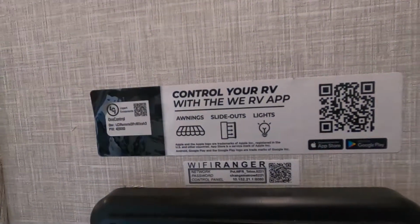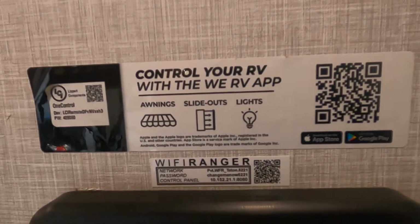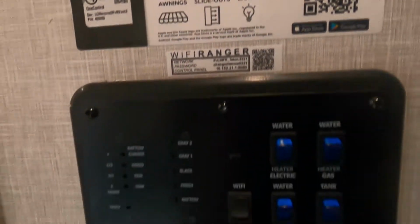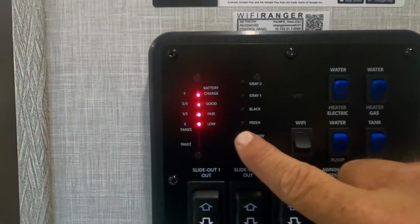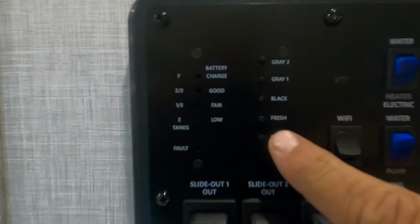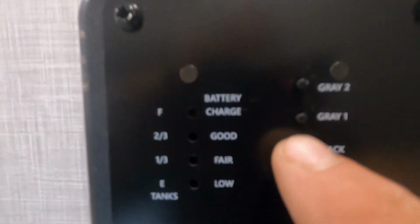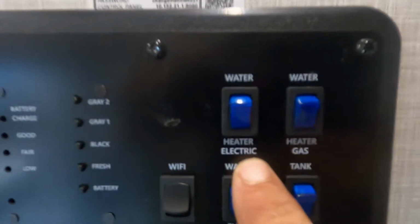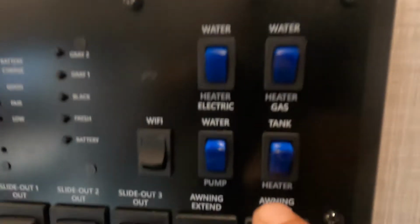Below that, the app. Get the One Control app. You can run your awnings, your slides, and your lights all from your phone. Below that is your control panel. So here you see your new battery, fresh. That's the button I said you can hold down to tell when your potable water is full. Black and gray tanks. Over here's where you turn on your water heater if hooked up to electric. Your water heater if hooked up to gas, it does make a difference.